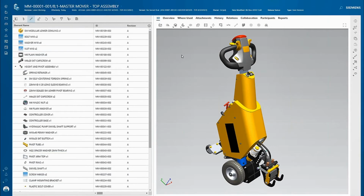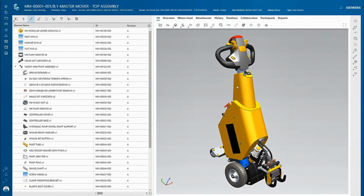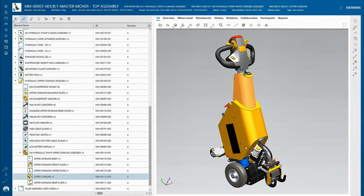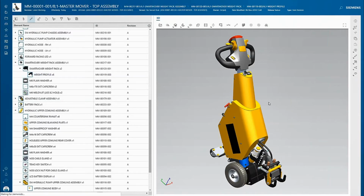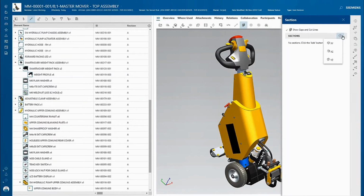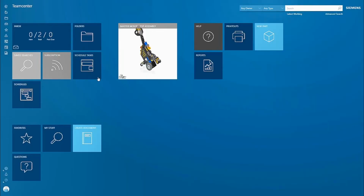Here's the bill of material for the assembly. I can actually see the 3D assembly, and this is not CAD. This is Teamcenter showing this. It's a fairly simplistic visualization tool, but you don't have to be a CAD person to use it. You can see I'm clicking on the details in the 3D object, and it's highlighting it in the tree. If I want to do simple things like cut sections, I can, and it's a fairly simple task that anybody who has Teamcenter can do and see.